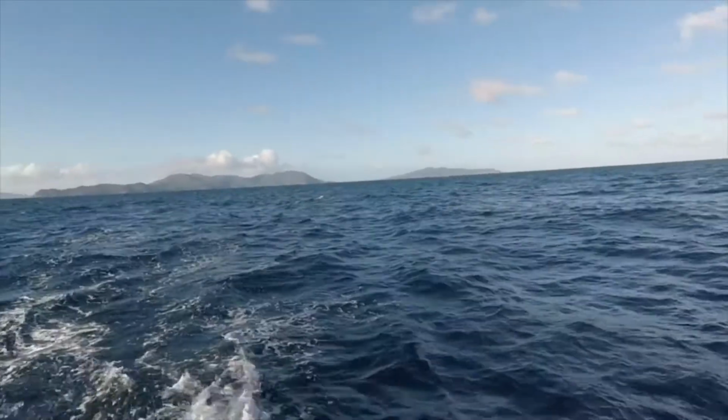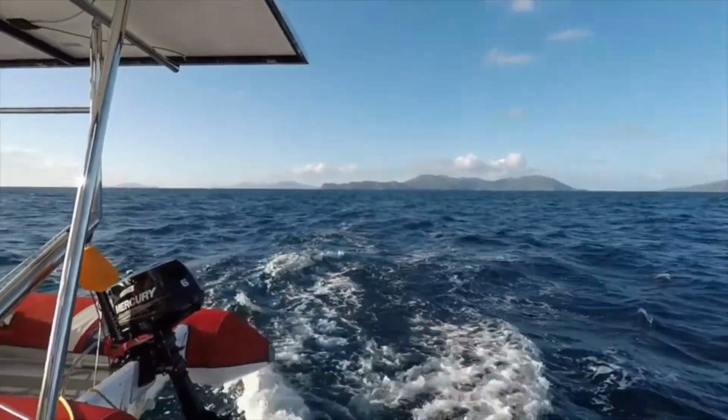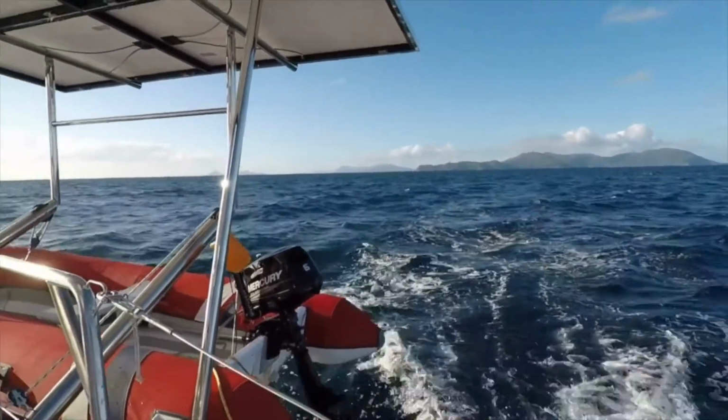We do have a bit of wind, but we also need to charge the batteries because although you can see a new solar in the background, it's not actually wired up. So we're producing lots of electricity that's going absolutely nowhere. Sunday's in the background as we're heading out to Hook and Hardy Reef.